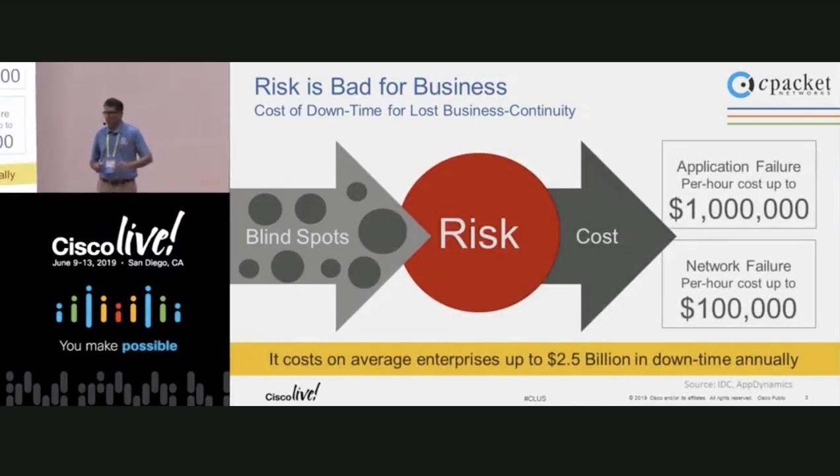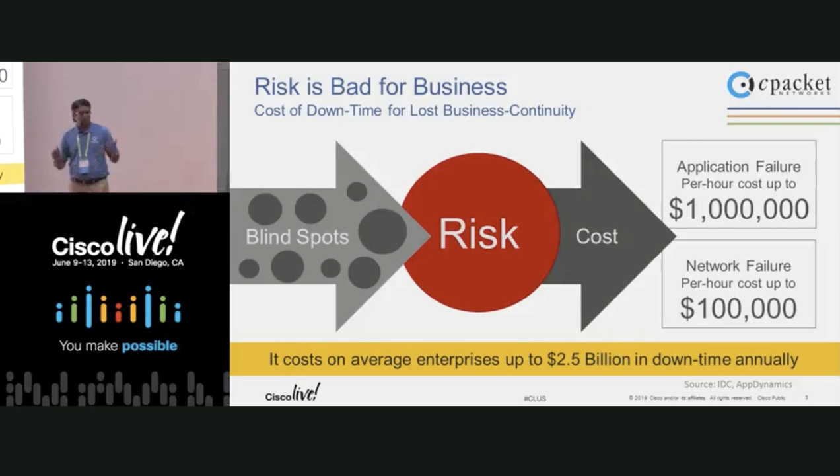There are some real numbers behind it. There is research that shows that blindness, basically not knowing where your traffic is, what it looks like, and what you're missing to the critical tools, critical events, actually raises the bar for risk. Whether it's the security route, where you're missing information to security tools, or performance degradation, the net result is impacting business continuity. That's what your C-level cares about. So when you lose business continuity, it has some real impact.